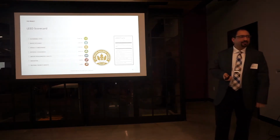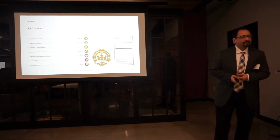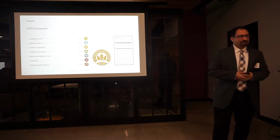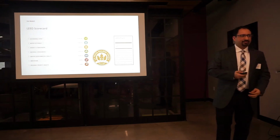So that was the LEED Gold through the construction manager as he made substitutions. That's right. We actually found out that there were very few substitutions in the project, but the few that we did, we recalculated, and we were able to retrieve LEED Gold.